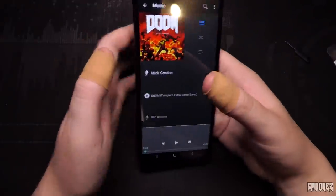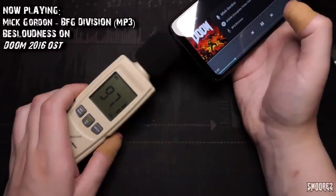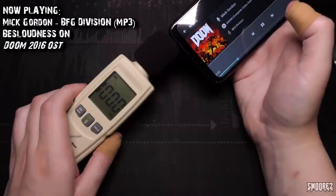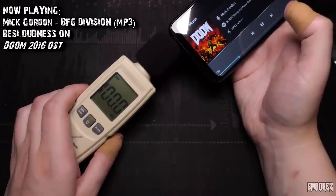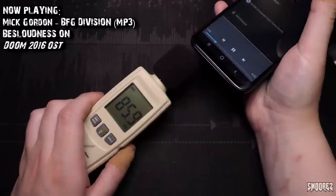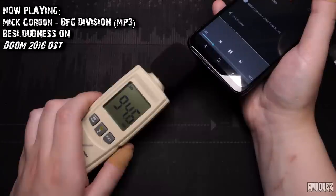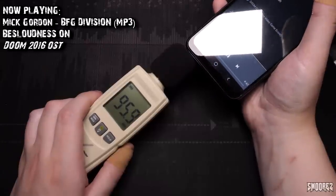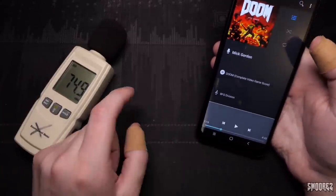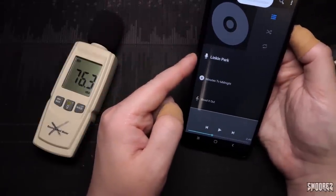All right, BFG division time with all the enhancements on. It's not the same experience doing a speaker test with all the enhancements off. They have to be on, okay? Is that as loud as it can go? Okay, that sounded pretty terrible. Probably got to like 101, roughly. If you put it down to 50% volume, it's not too bad. But if you bump it up, then the speaker just can't handle it.